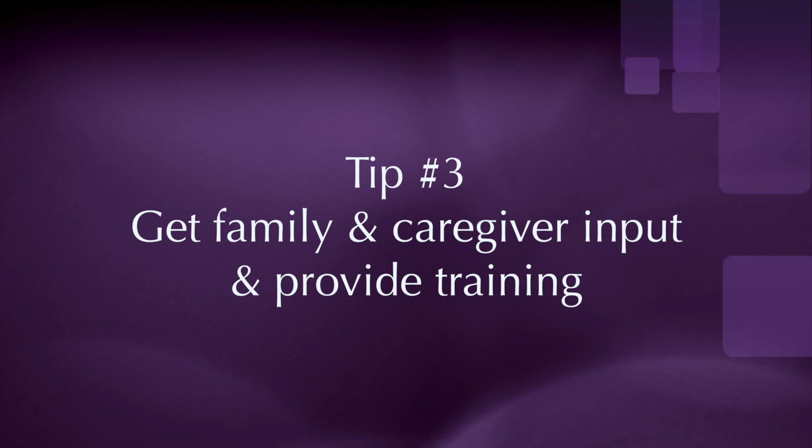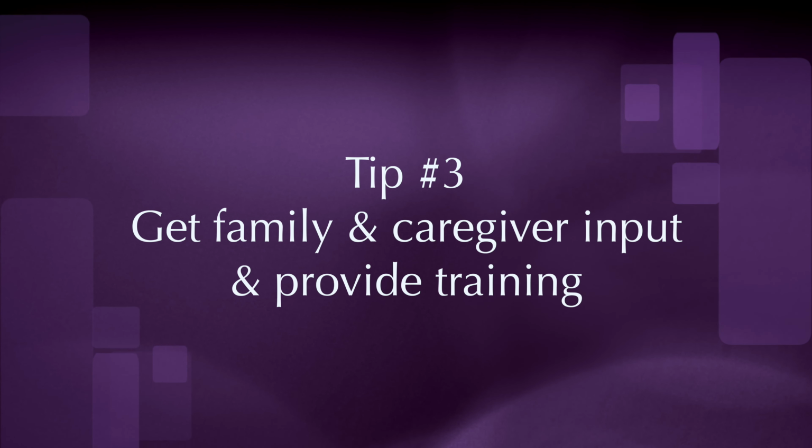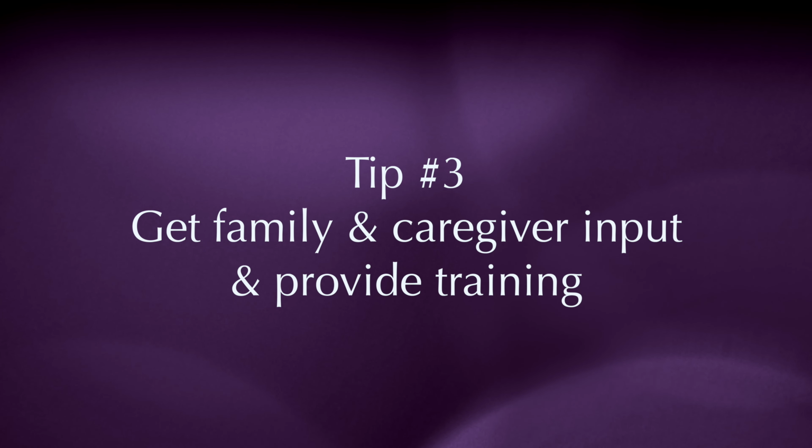All right. Tip number 3. We know that we cannot fix anything, but what we can use is the patient's family, caregivers, whoever is involved in their care. We can utilize them in our therapy sessions. We can utilize their input, which is going to help us to work with them and also help them to be able to take care of the patient.